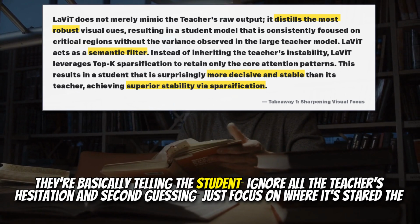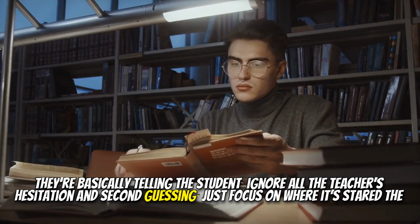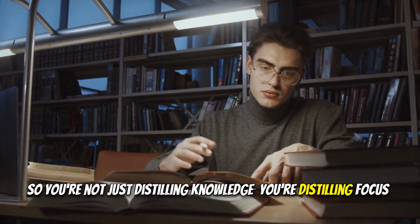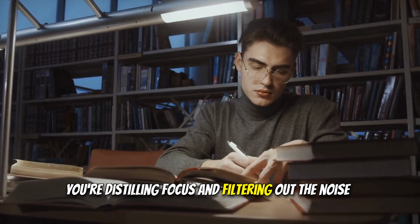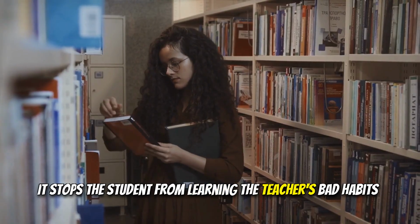They're basically telling the student, ignore all the teacher's hesitation and second-guessing. Just focus on where it stared the longest. So you're not just distilling knowledge, you're distilling focus. You're distilling focus and filtering out the noise. It's a critical step. It stops the student from learning the teacher's bad habits.